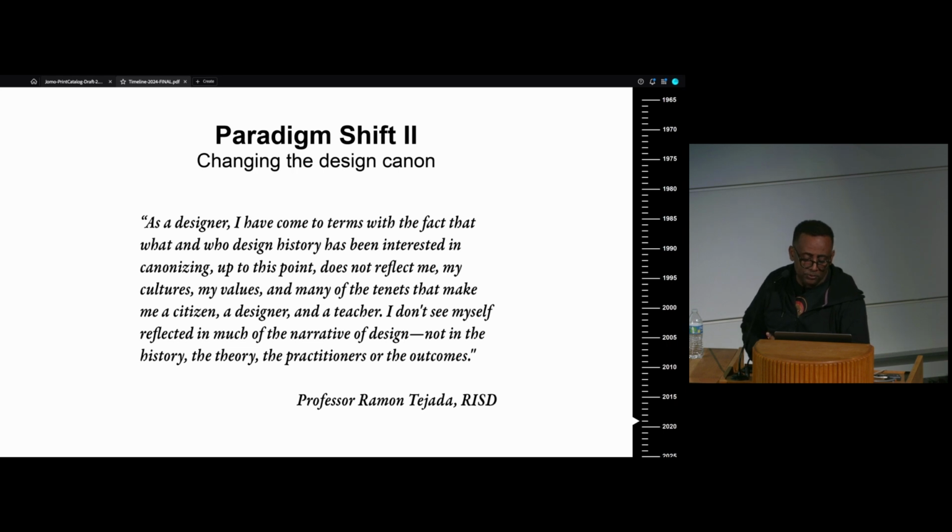And paradigm shift 2, for me, is encapsulated in this quote from Professor Ramon Tejada from RISD, whom I had the opportunity to meet on my last trip there. This pretty much spoke to me about the challenge I had with the industry. And if you don't mind, let me quickly read it.